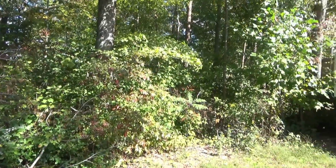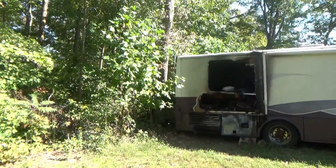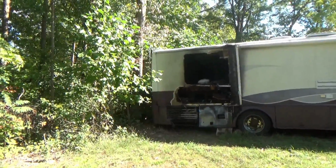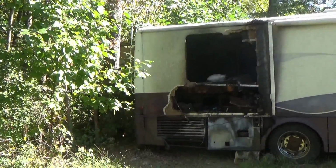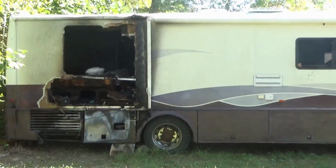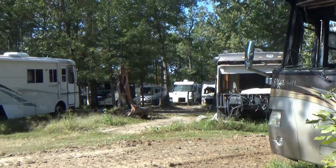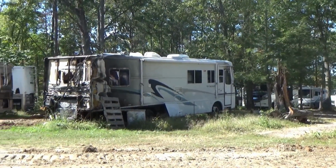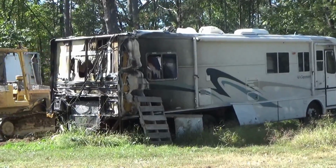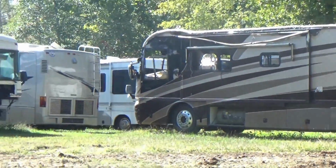They have a gigantic property here with thousands of RVs, and they don't let people just walk around and look around. They're afraid someone will get hurt and then try and sue them. I did not ask permission because I knew they wouldn't let me. These are just the ones that are out front where I don't have to go through the main gate to see them.